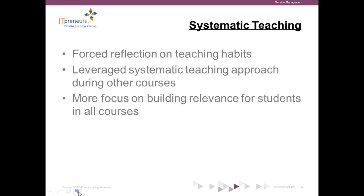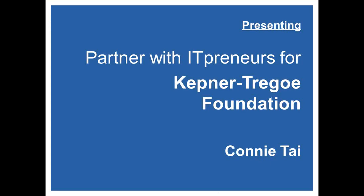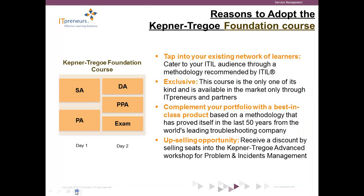So I will conclude with just a few more slides regarding the partnership between ITpreneurs and Kepner-Tregoe. The partnership actually started last year, with the Kepner-Tregoe Foundation course. Here is the overview of the two-day course. And you can really tap into your existing network of ITIL learners. It is an exclusive opportunity for you. As Peter also mentioned, it helps you to differentiate yourself in the market, and you can complement your current training portfolio with best-in-class products.